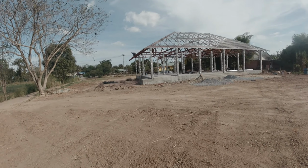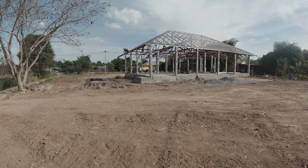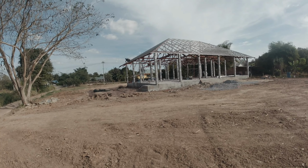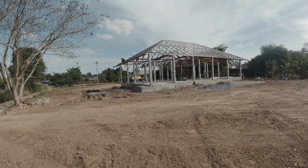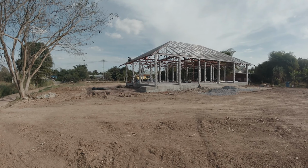And it looks as though we have one guy up here. I believe he's the boss actually. He seems to be cutting off all the rafter tails along the end, lining them all up. By the looks of things, the way it's going, they may very well finish today.